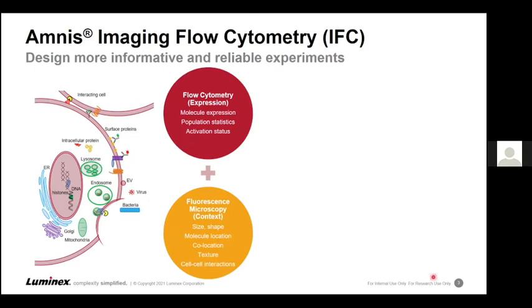Flow cytometry provides the information about molecule expression and population statistics and sometimes activation status. Because of the high per cell throughput, this provides objective data with strong statistical power, even for rare populations. All the information provided through this method, though, is simply a measurement of fluorescence and changes in that fluorescence. That is the foundation of all the information provided.